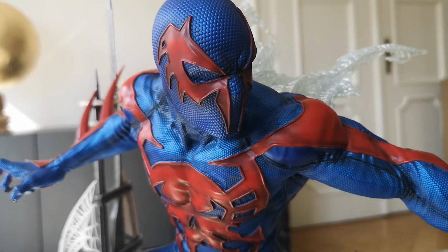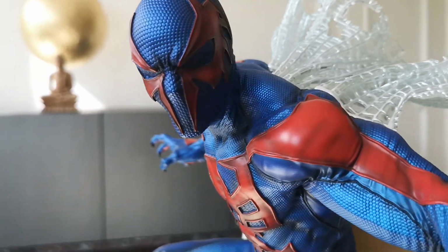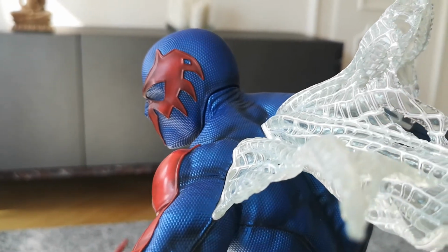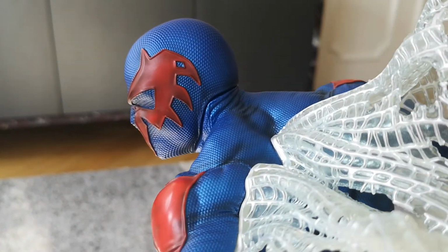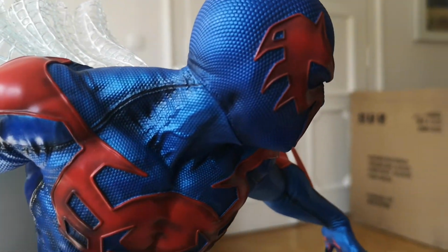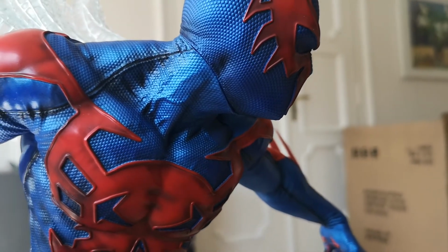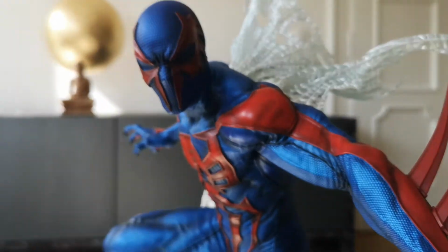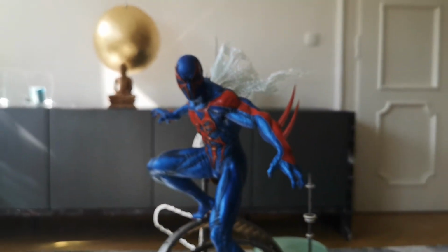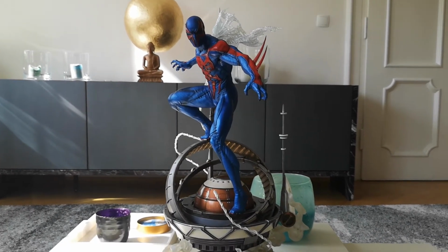Really cool, just looking badass. I really like this portrait very much. Looks very, very good. Only nitpick I would have is that there are some seam lines that you can see here, so this could have been done a little bit better. Also on that side, if you see it from the side view, you can see the seams, but normally you will of course display them from the front, and then it's not a problem at all because you won't see any seams there.